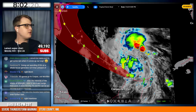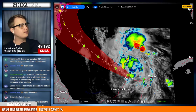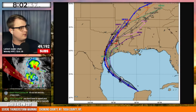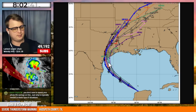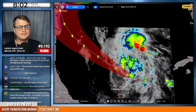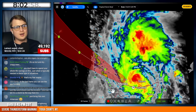The new 0Z models have shifted east. Let me see if the spaghetti model plots are out. Yeah, spaghetti model plots are out. And they're still indicating, this is actually a pretty tight spread here, somewhere in between Corpus Christi, Port Lavaca, maybe just a little bit to the east of Port Lavaca there. That's a pretty tight spread. So we'll see if that continues to shift or not. In the last frame, you can see the eye forming. No, there's no eye in this storm right now.